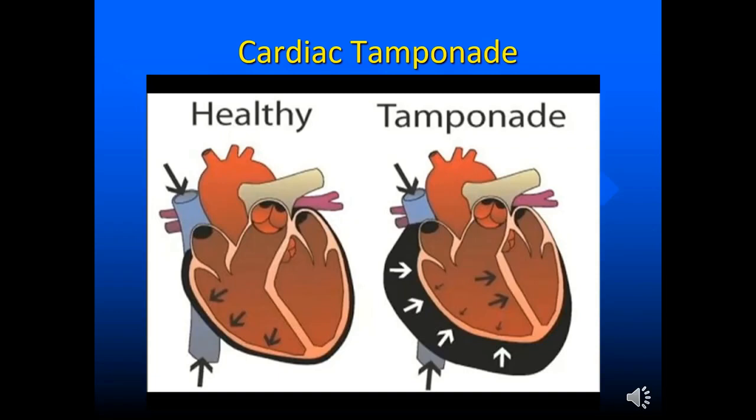Number one, in case of tension pneumothorax, there will be a hyperresonant chest on one or both sides. The trachea will be deviated to the contralateral side, and the breath sounds will be absent on one or both sides of the chest. However, in cardiac tamponade, there will be similar findings like raised JVP, and the patient will be in shock. However, on auscultation, the breath sounds will be present on both sides, and the heart sounds will be muffled, which is called Beck's triad. So if the patient has shock, a raised JVP, and muffled heart sounds, then it is diagnosed as cardiac tamponade.